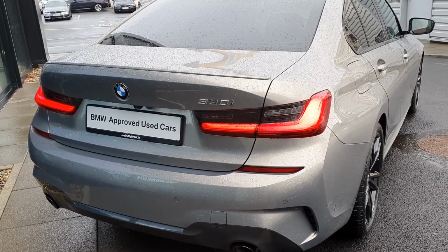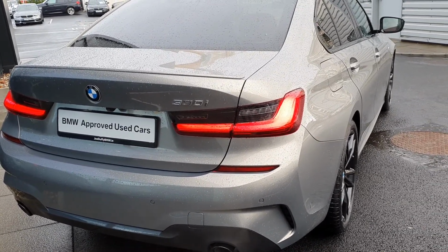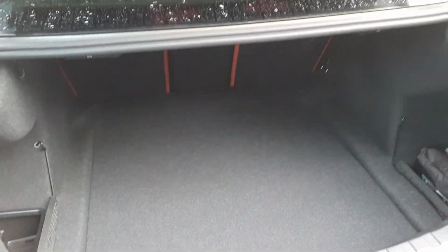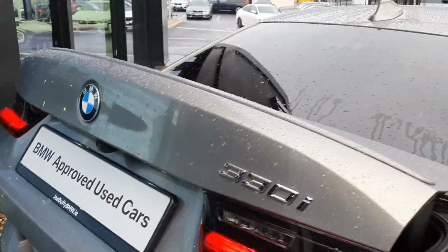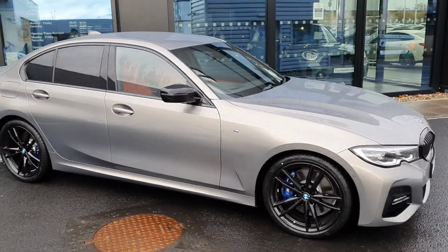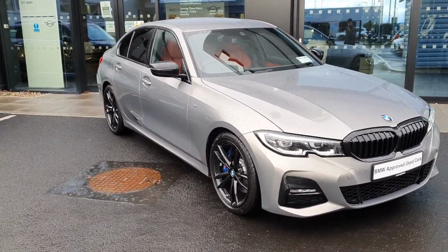Also on board this 330i is the automatic trunk. Just a simple click of the key fob and she'll pop right open. And to close the trunk, it's just a tap of the button up there. Now this is an absolutely stunning car that will definitely turn some heads. Let's take a look at the interior and some of the specs on board this 330i.